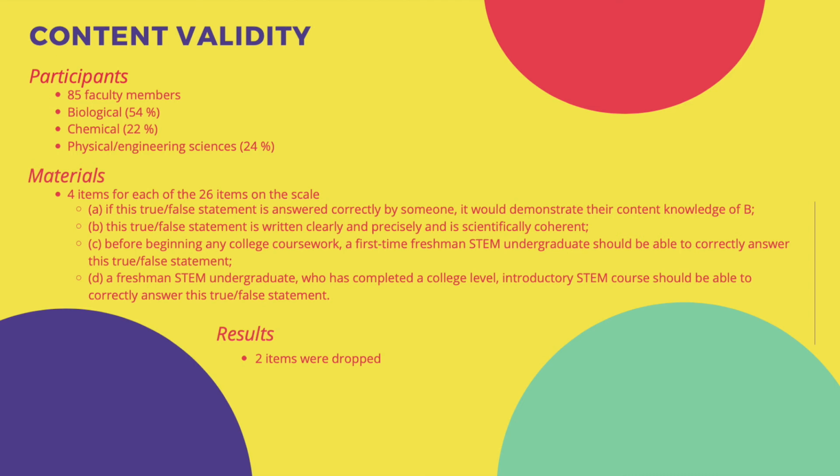This study included 85 faculty members who had expertise and undergraduate teaching experience in the biological, chemical, and physical/engineering sciences. Faculty were asked to answer 4 questions for each of the 26 items on the scale. The 4 questions included: if this true or false statement is answered correctly by someone, it would demonstrate their content knowledge of B. This true or false statement is written clearly and precisely and is scientifically coherent. Before beginning any college work, a first-time freshman STEM undergraduate should be able to correctly answer this true or false statement. And a freshman STEM undergraduate who has completed a college-level introductory STEM course should be able to answer this true or false statement correctly.